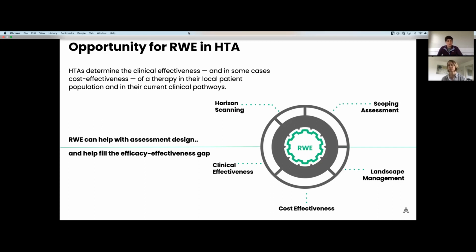And not only just helping with the design, it can also help to fill the efficacy effectiveness gap. So that's things like clinical effectiveness, how the drug is actually performing in the real world, as opposed to how it performed in the randomized controlled trials. Cost effectiveness in terms of increased specificity of inputs to the cost effectiveness models. And of course, what we would call landscape management. So this idea that over time that the drug is marketed, we have the ability to accumulate real world data, and you can start to understand if the drug is living up to its potential for cost effectiveness and efficacy that was reviewed or evaluated in the initial assessment.